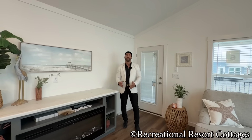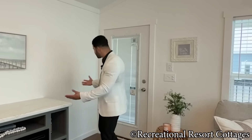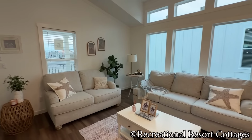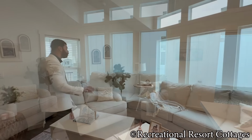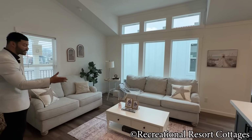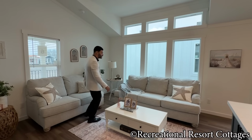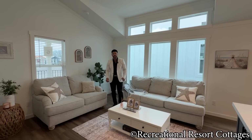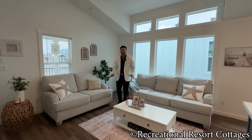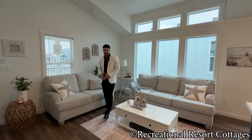And also, with this home being 18 feet wide, you see how much space you have to operate, because you can get right over here and look, full living room setup right here, full-size couch, full-size love seat. You have your coffee table, accent chair, tons of space. Put the rug down. You can do it right. Put your furniture in here, and you have so much walkability in this home.